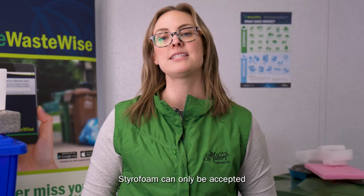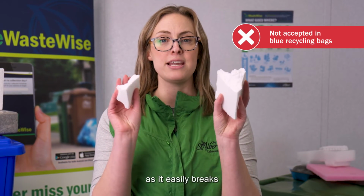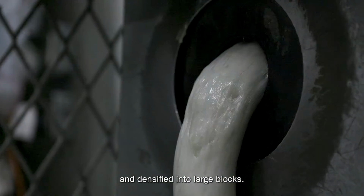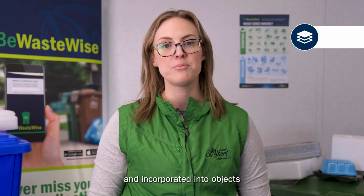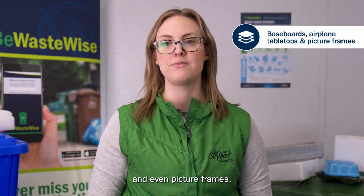Styrofoam can only be accepted at the depot and not in blue recycling bags, as it easily breaks in the transportation process and can contaminate other materials. After you drop off your styrofoam, it's broken down on site and densified into large blocks. The blocks are sent to facilities where they are broken down into beads of plastic and incorporated into objects like baseboards, airplane tabletops, and even picture frames.